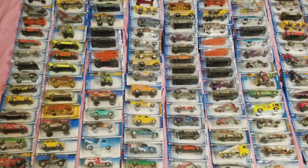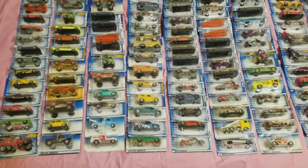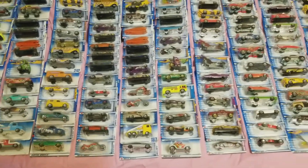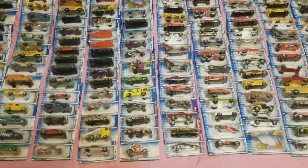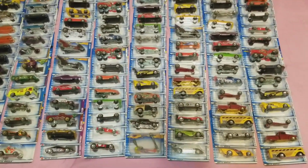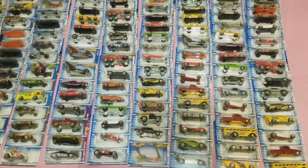And I kind of wanted to show off what I have. I am looking at getting rid of this collection. I have someone that is interested in it. And so I kind of wanted to show it off. Now, hopefully the deal will go through. It may not. We'll see what happens. There is some logistics in shipping this many Hot Wheels cars. Plus, this ain't even part of it.